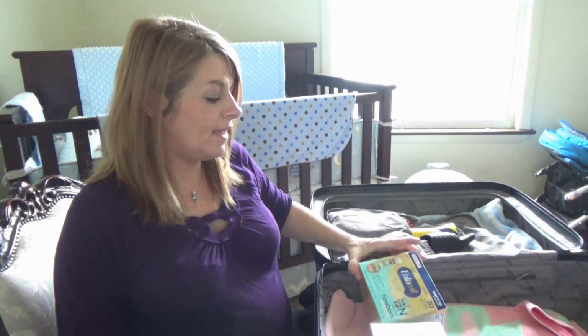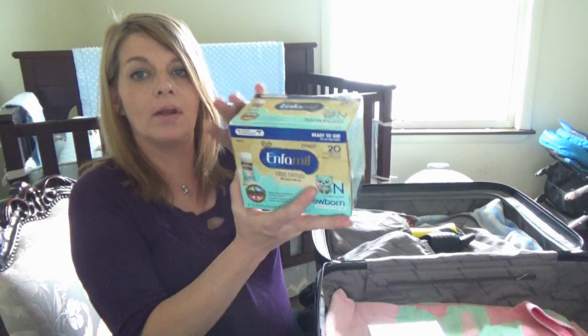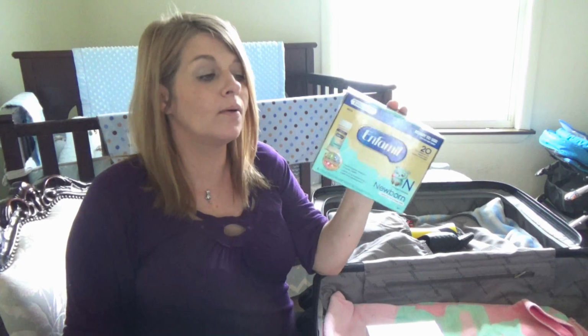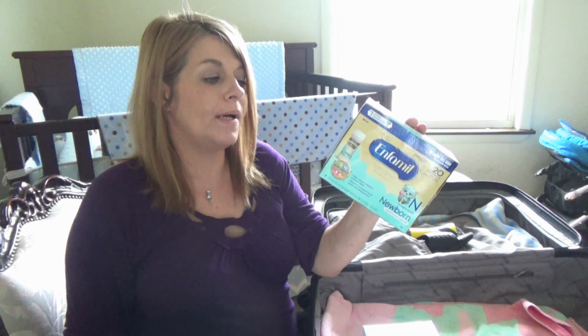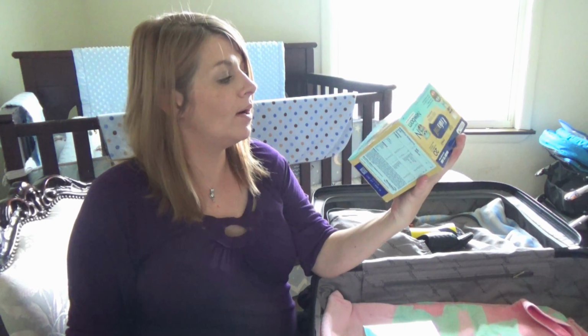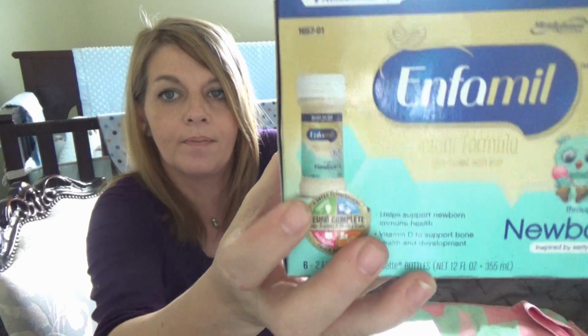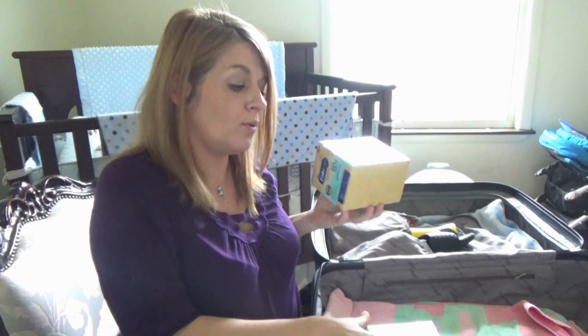Now, if the hospital provides this exact kind, I will use theirs, of course. But I'm taking the Enfamil Newborn. After doing lots of research, this is the one that Ryan and I decided on. It's the closest to breast milk. It's got vitamin D to support bone health. These are the little individual bottles. They look like this. They're pre-made. See the bottles? So I'm taking 2 of those. There is 6 in each.